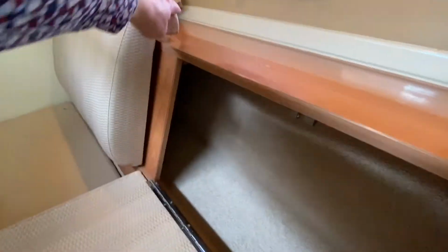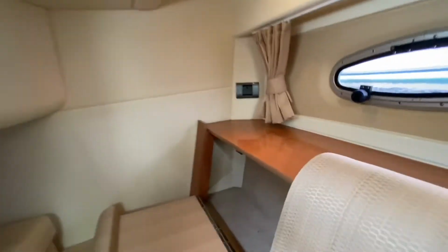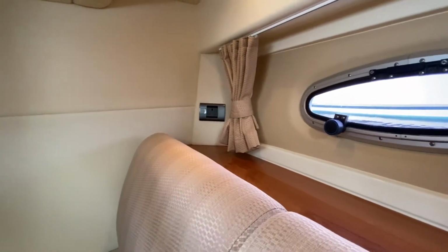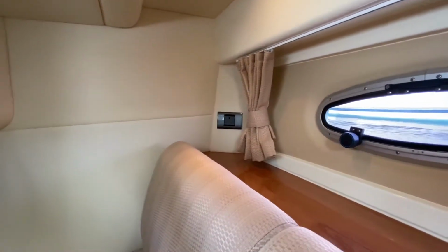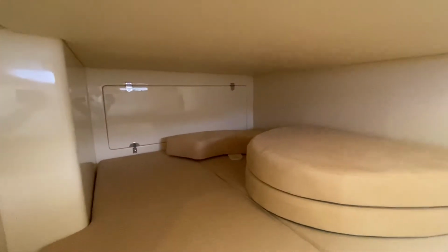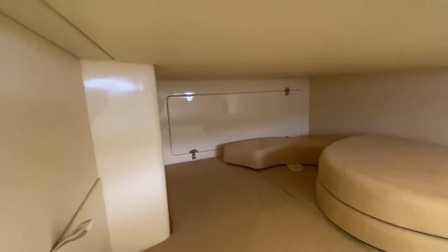You can fold these down, you've got storage in behind. That's all the original carpet in there. It's all bone dry. It's all in beautiful condition. There's no mold or mildew or anything. You've got a 240 volt socket back there, so whenever you're plugged into shore power, you can plug in a phone charger or something. Plenty of storage in that shelf. And then, as I said, nice spacious double berth. There's a locker down the back there as well. We'll take a look at that in a wee second.